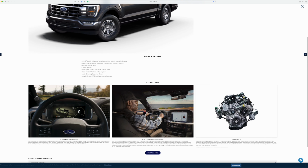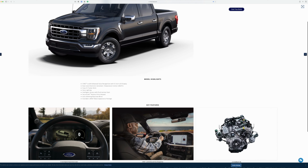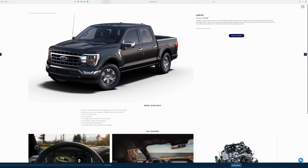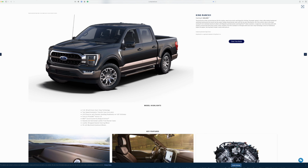So that nice big 12-inch screen I really like, and same with the productivity screen, which is basically where your dashboard is now. I didn't get to play with those, but trucks these days are getting so fancy, you almost don't want to do truck things with them.